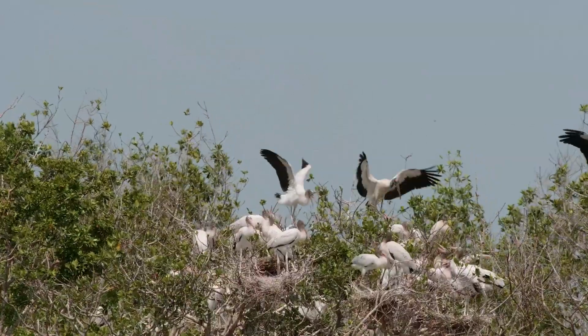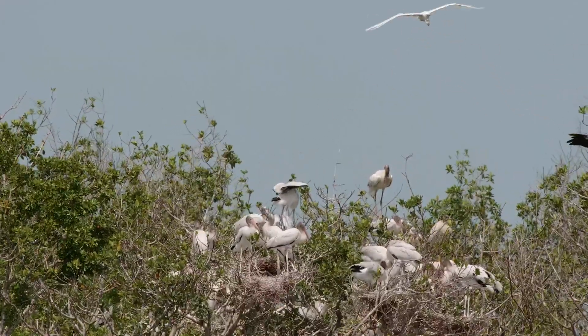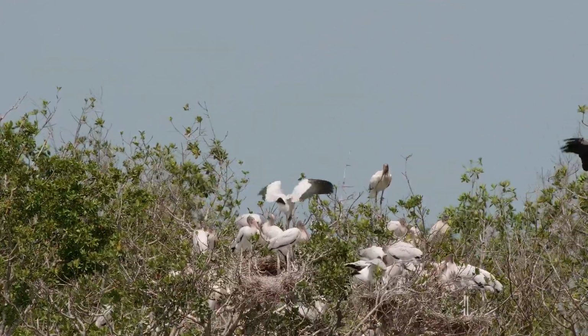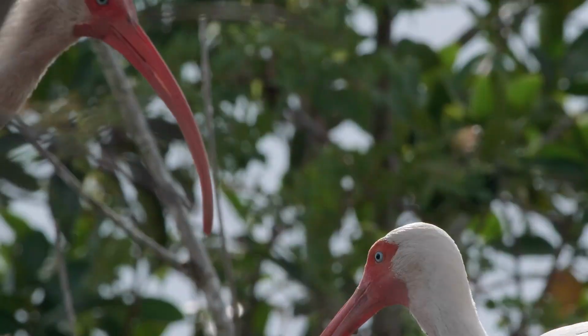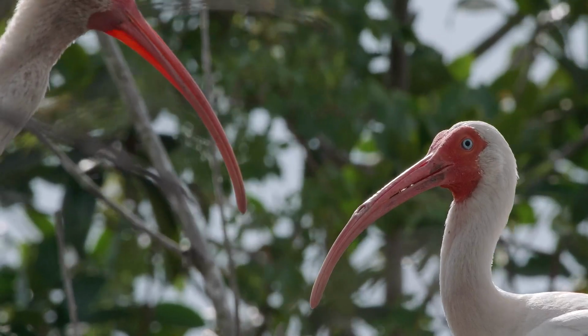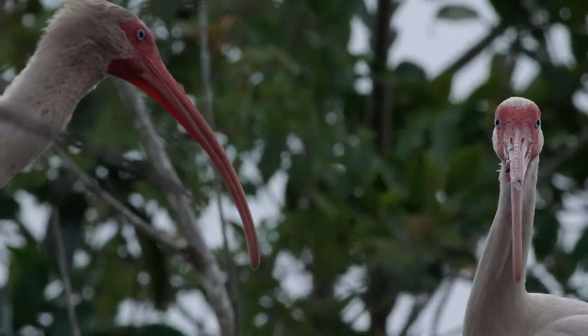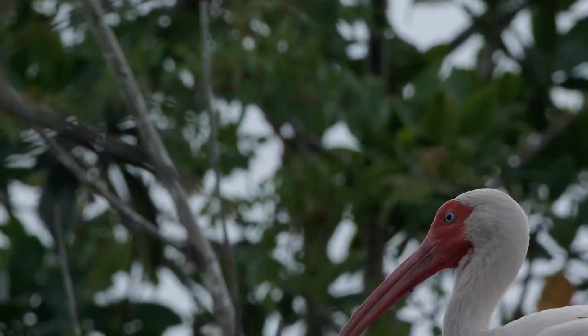There were wood storks, roseate spoonbills, great egrets, snowy egrets, white ibis, little blue herons, and tricolored herons. The reason we think that these big supercolonies have settled in the park is that we've had really high water. That's due to better water management for the park, but also partially thanks to Mother Nature.